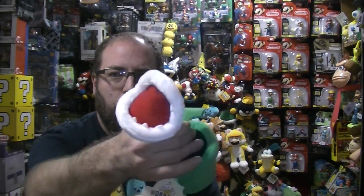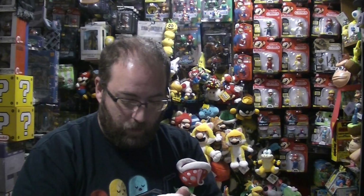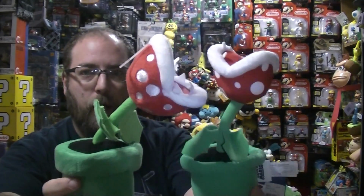The teeth, as you can see, are hard to see against the white lips, and they kind of fold up. I've been trying to push them down so you can see them a little bit better, but they just kind of want to fling up because of how the plush is built. The bottom ones sit nicely, but the top ones are kind of weird. Chomp, chomp, chomp.